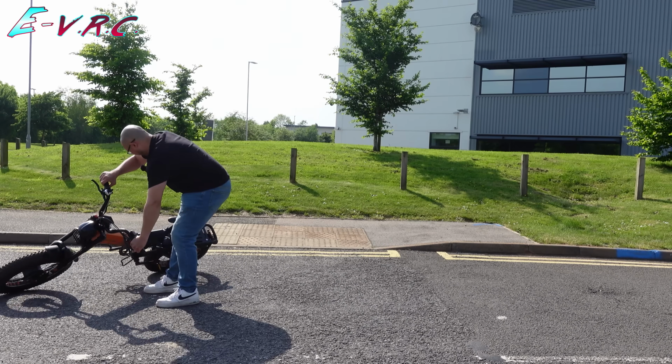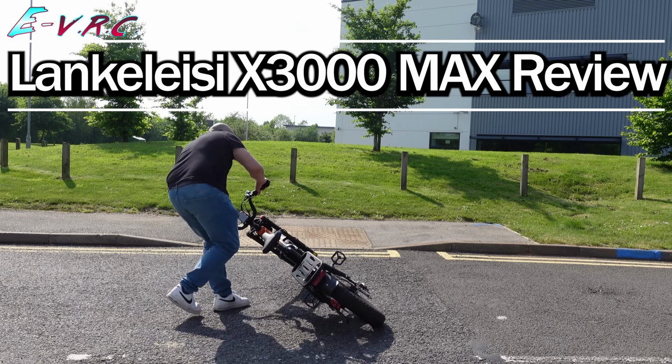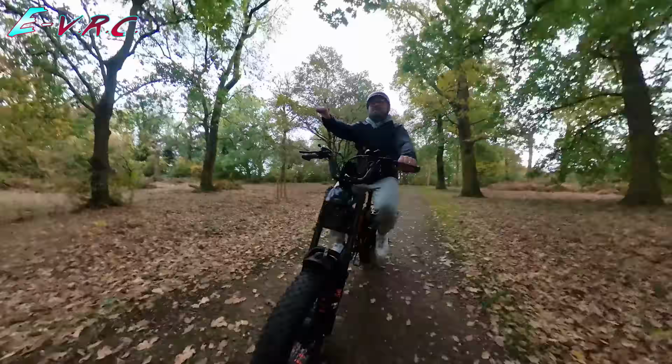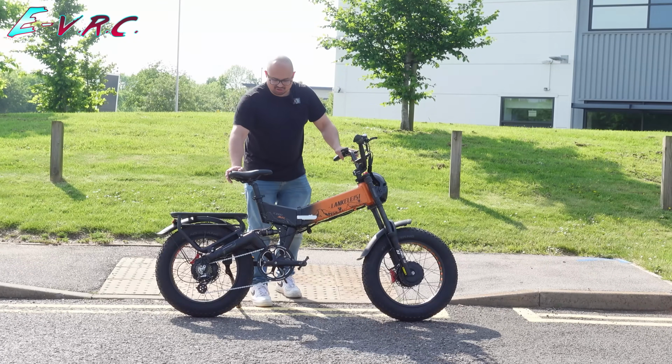Another dual motor e-bike is the Lankalisi X3000 Max, which was EVRC's bike of 2024. Like I say, it's a dual motor e-bike. It is a bit of a chunky folding fat tyre e-bike as well. It's got an effort-free cadence sensor, 130 kilometers range.